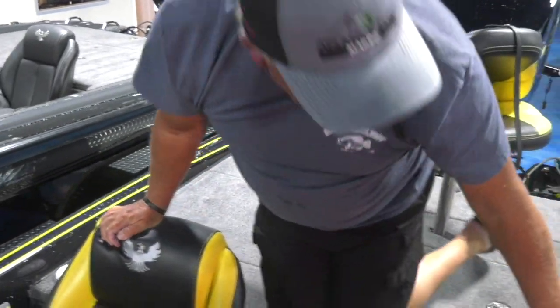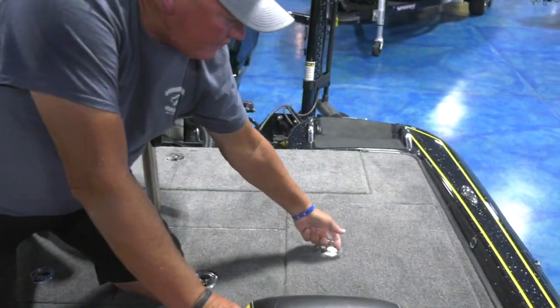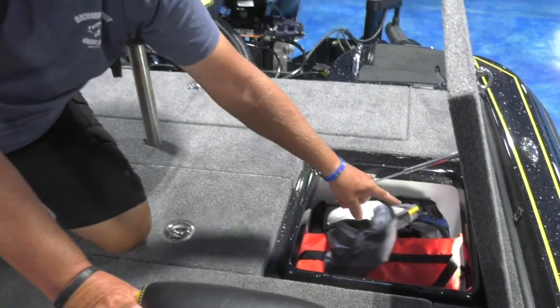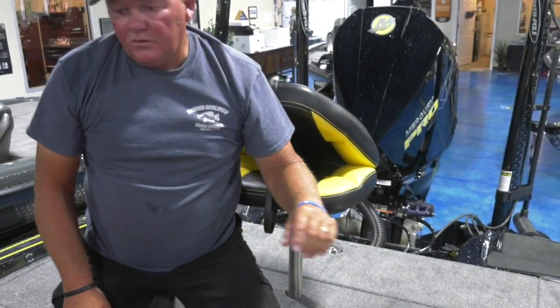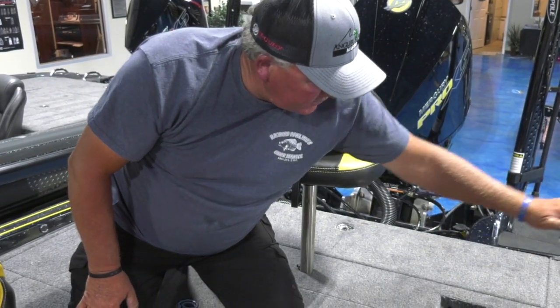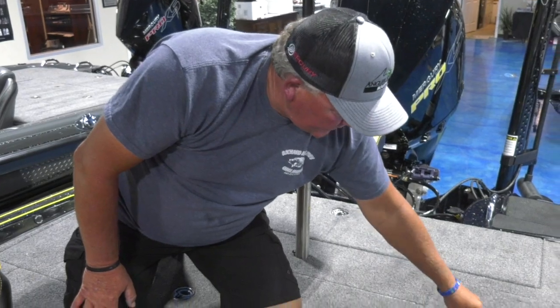We got the big storage here. I've got my life jackets. I carry them back here. Throw cushion, just all the dry stuff. Again, got a light in there for nighttime or early morning. Good hinges, gas hinges, good locks on them.